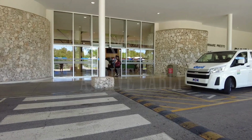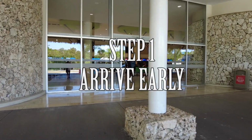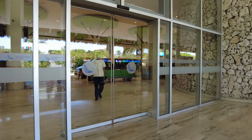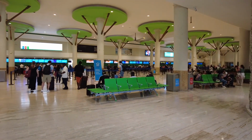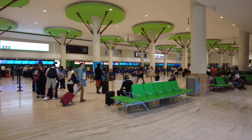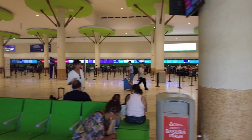First thing you need to know is to arrive early. No, seriously. Plan to arrive about 3 hours before your flight, especially during busy times like weekends or midday. Lines get long, the terminal moves slowly, and there's very little air conditioning, so give yourself time, and a handheld cooling fan is always a good idea if you've got one.